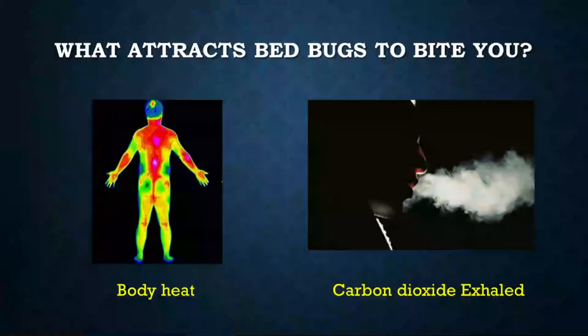Bed bugs can track us because they can sense our body temperature as well as our exhaled carbon dioxide. They can travel from very far, about 30 meters, toward our body. When they sense there is a human staying in that particular place, they will act and they will follow our body heat and also our breath carbon dioxide.